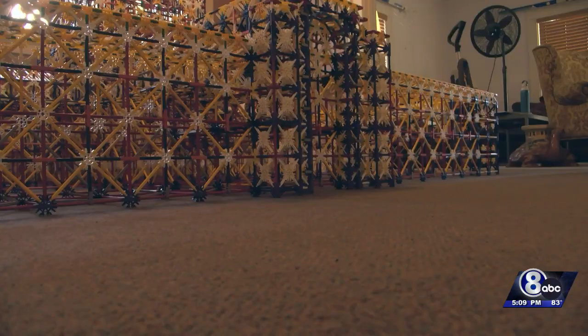There were several reasons to keep going, he said, despite wanting to quit at times. Pretty early on, I had a vision in my head of what I really wanted it to look like, and to make that vision come true, I just couldn't stop. I had to keep going until it was done.